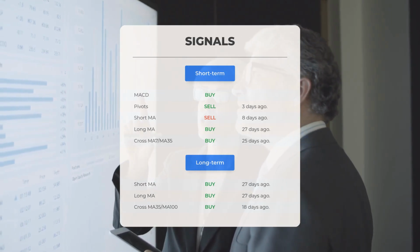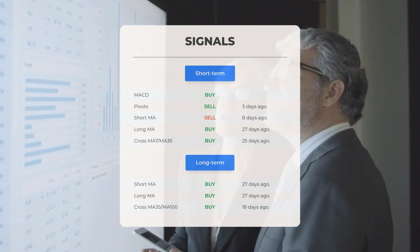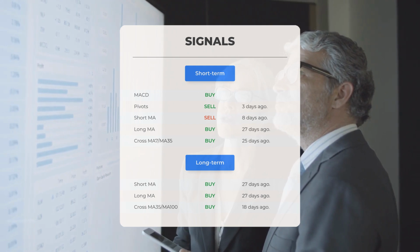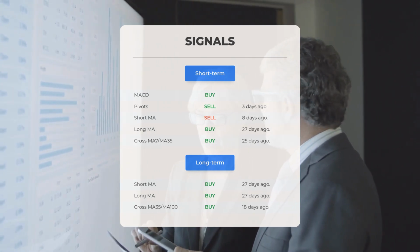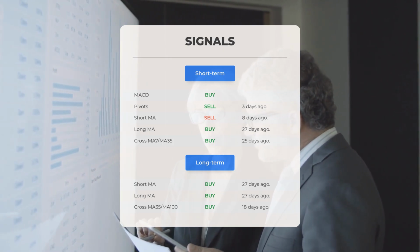Moving Average Convergence Divergence indicates a buy signal. Pivots recorded a sell signal 3 days ago. Short-term moving average showed a sell signal 8 days ago. Long-term moving average indicated a buy signal 27 days ago. The relationship between the short and long moving averages revealed a buy signal 25 days ago.